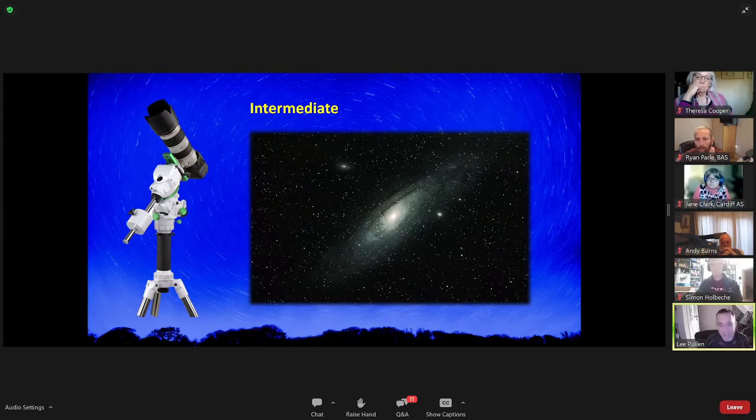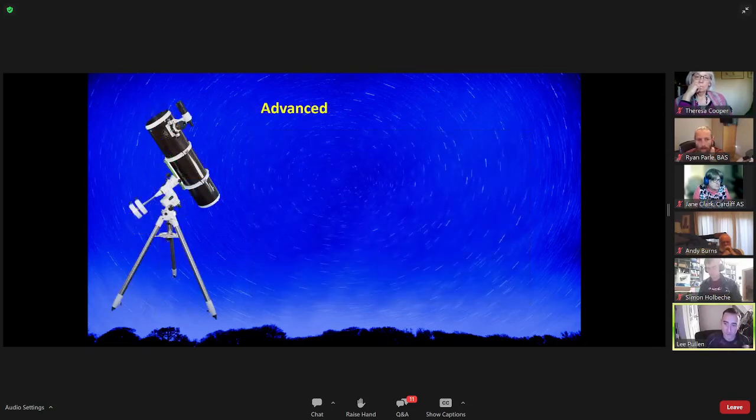You could take photos like this of the Andromeda galaxy. You can see a bright core there of many, many stars, and there are some dusty lanes in the spiral arms. Intermediate level photographers also start to get more into image processing. That's editing your photos in software like Photoshop to bring out as much detail as possible. You could easily spend a few years at this stage.